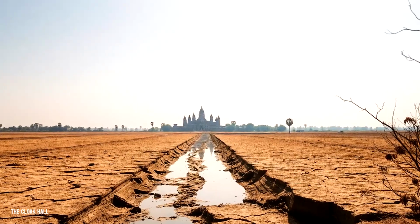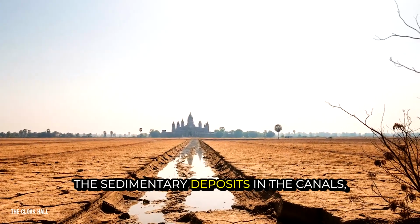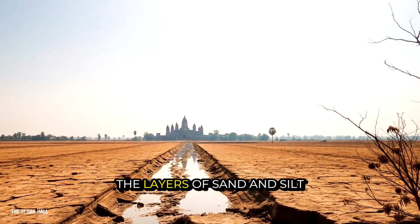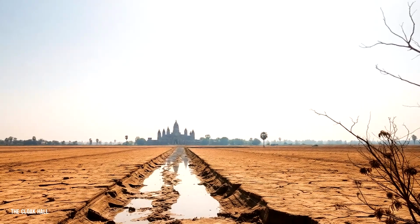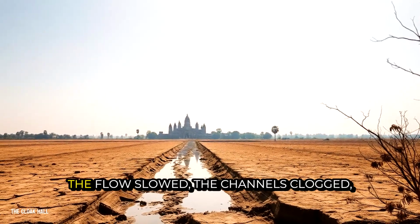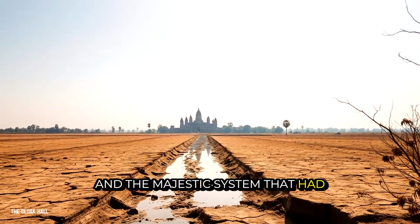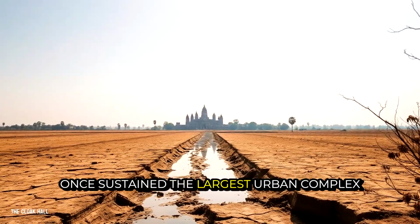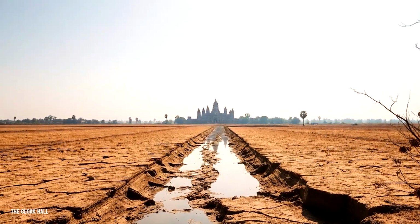harder to keep up. Remote sensing allowed researchers to trace the sedimentary deposits in the canals, the layers of sand and silt that accumulated over the centuries. Those deposits told a story of gradual decline. The flow slowed, the channels clogged, and the majestic system that had once sustained the largest urban complex of the pre-industrial world began to fail.